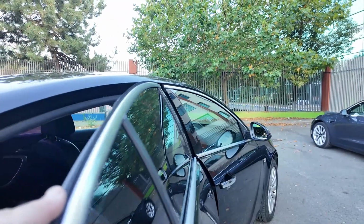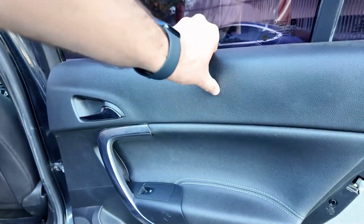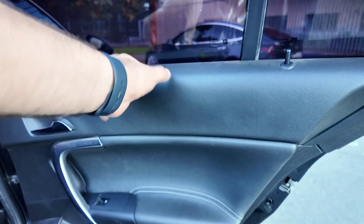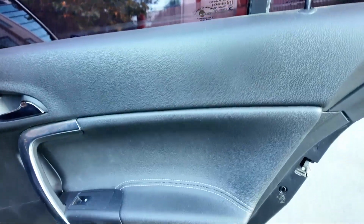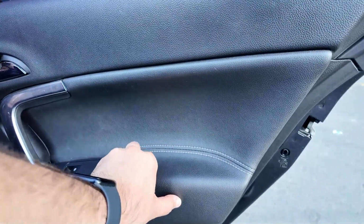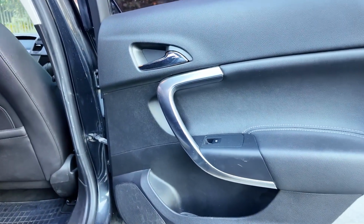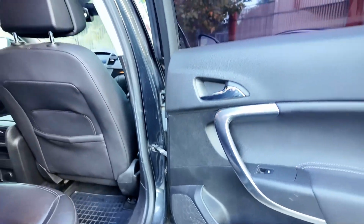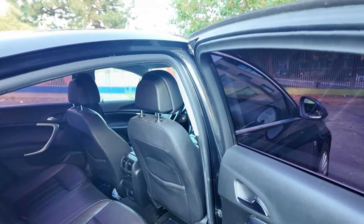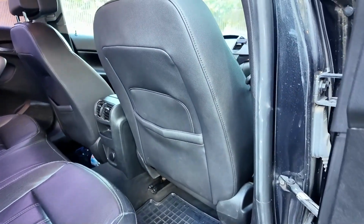The door card on the back side of the car, it's actually with an interesting design, with sort of a soft material up here. Actually not that soft, but it's alright, it's okay for this kind of car. Here on the armrest, it's actually a bit more soft. You also have a pocket on the door card and a speaker down there.